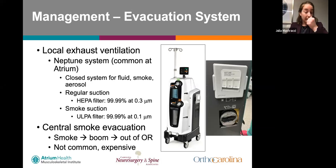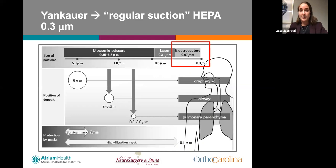micrometers. So I've been told that the plastic surgery operating rooms at Maine are using this suction, the smoke suction option on the Neptune, particularly in breast reduction surgeries. So it seems like an option that would be available to us to help protect us and keep us safer. And then again, when we're thinking about what we're sucking up with the Yankauer suction going through the regular HEPA filter, it's filtering particles as small as 0.3 micrometers. But what we're producing with the Bovie and with electrocautery is likely smaller than that.